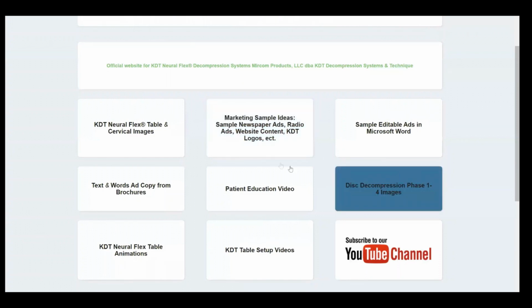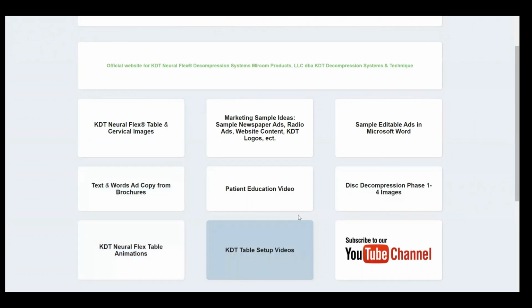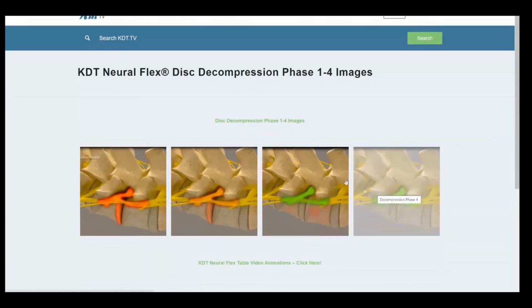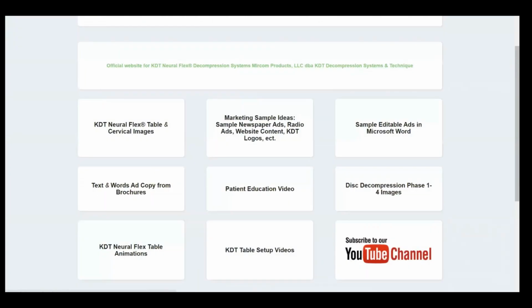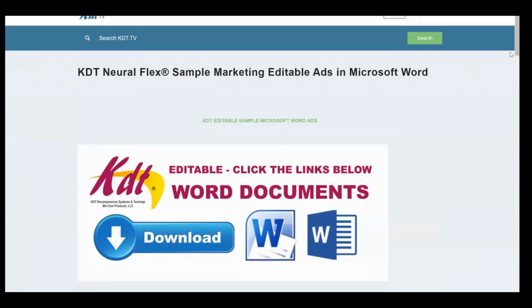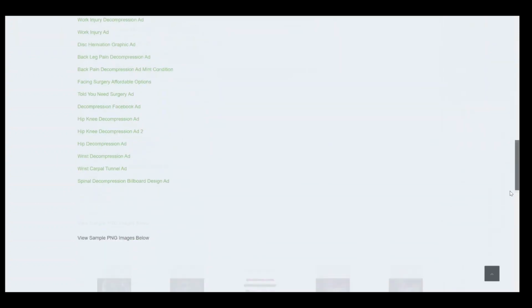Going back, and the images showed you that. Here's the text file for the patient education pamphlet that you give them, the animations, and the phases of the disc. So you can put these on your website or wherever you would like. And going back, this is the biggest thing, the editable files in Microsoft Word files that you can make your own. So down here, you have the links to them, and they'll load here in a little bit.